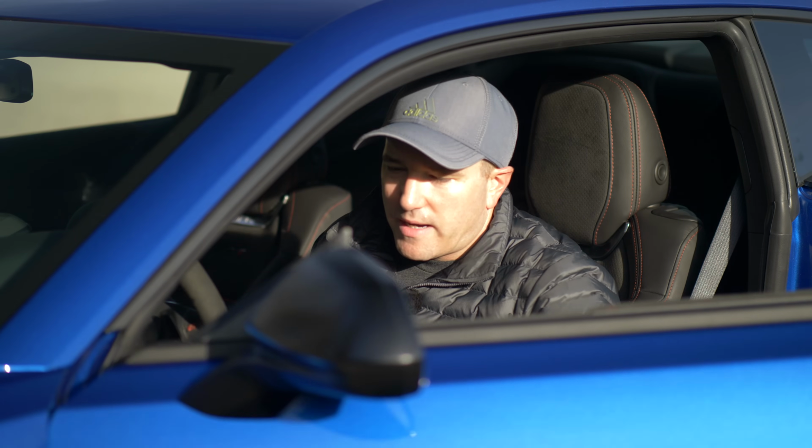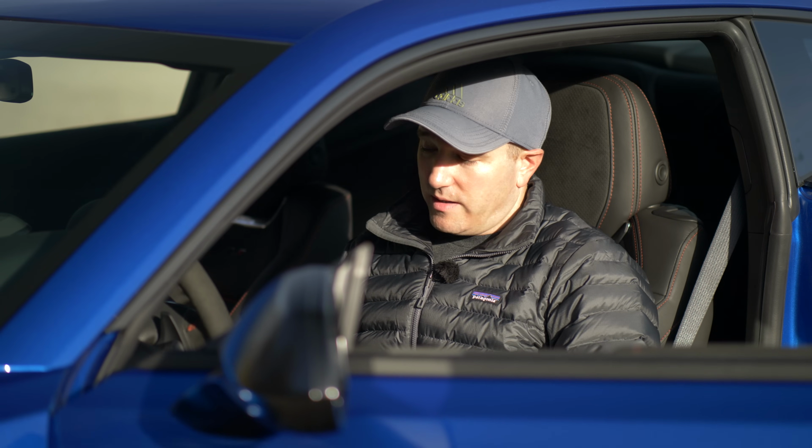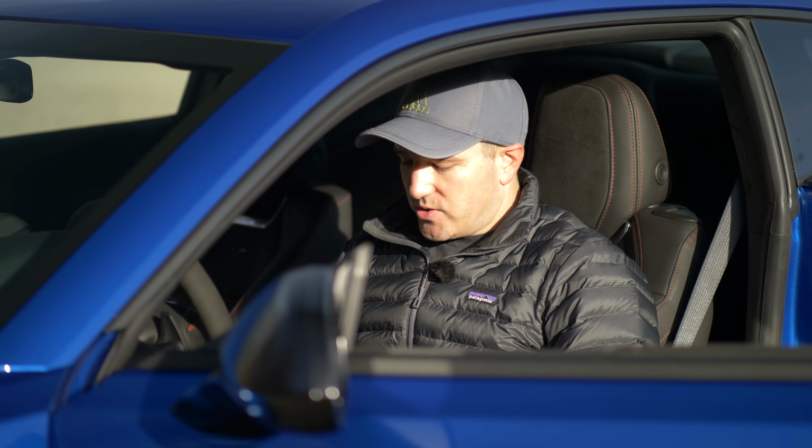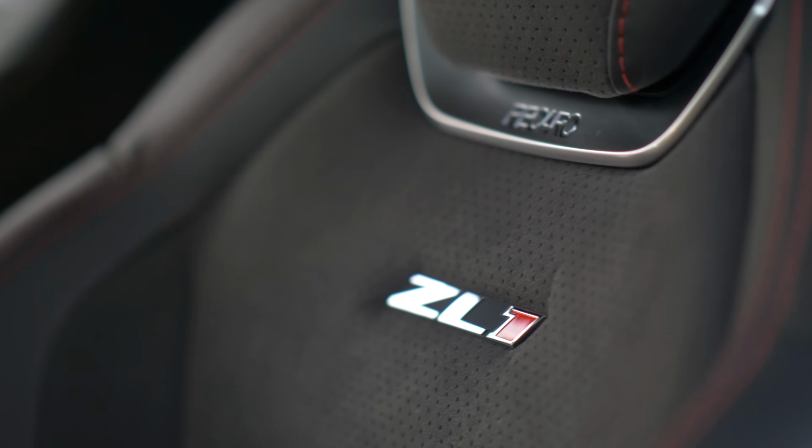Now, when you start talking about modern sports cars, one of the biggest layers of competition between them is seating design. And Chevy has chosen a Recaro seat in the ZL1 or the 1LE. They are covered in Alcantara.